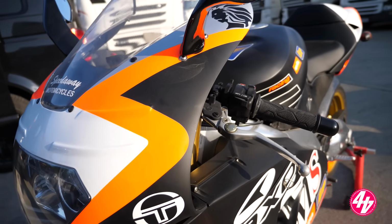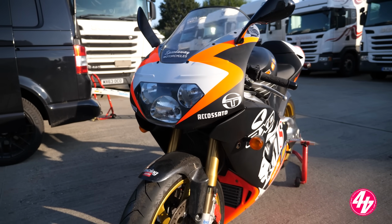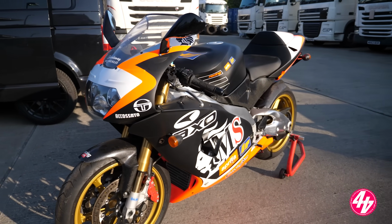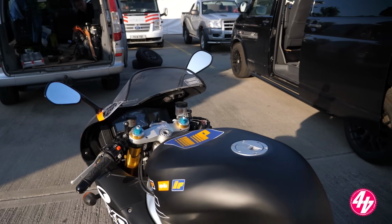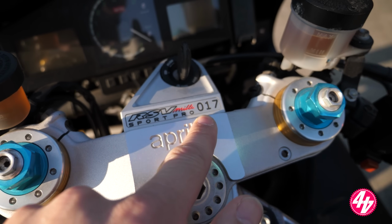I mean, to be honest, that looks way better than the standard paint. I don't know if the camera's even going to pick this up, but this is a real sort of fluorescent. It's the World Superbike rep from 2002, I think. The important bits about the SP. So we've got the number on the dash. So this is number 17 out of 150.